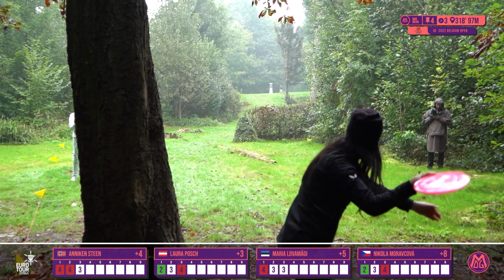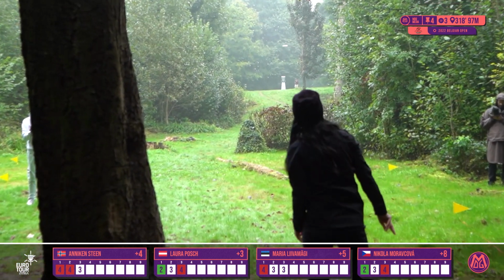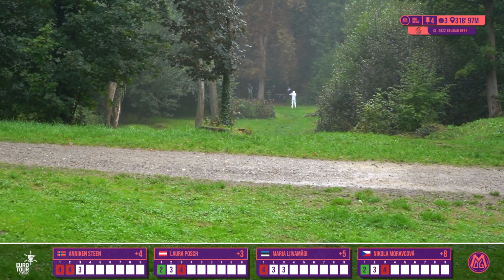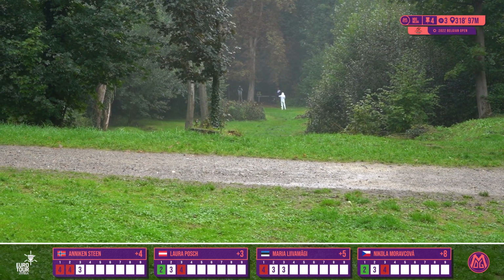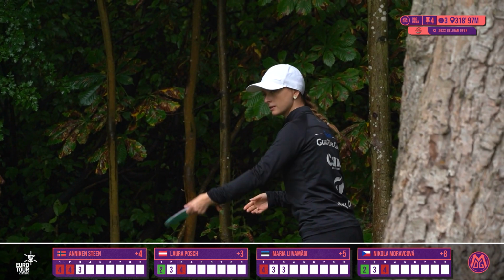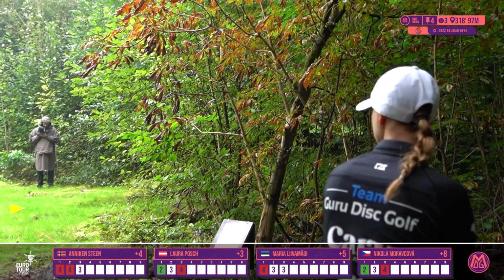So Maria on the box, putting a great move on that forehand, carrying up there, and she's going to be just short of the road, so probably not quite in birdie range, but routine up and down for par, which is pretty good on this hole.